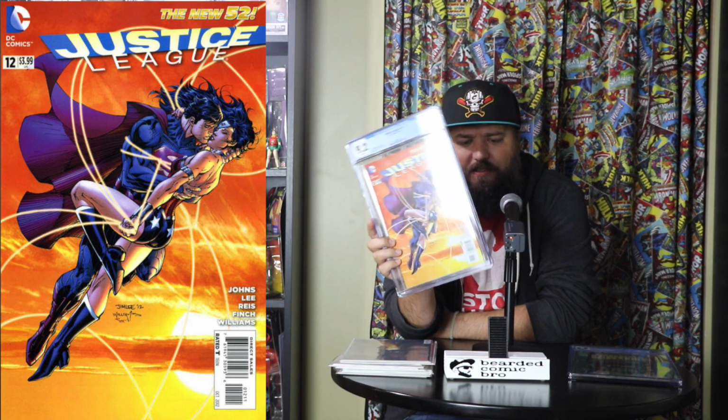Superman and Wonder Woman. This is when, in the Justice League story, Superman and Wonder Woman were having a fling. I think it's beautiful. It is a gorgeous cover. Absolutely love this cover. I have it raw, and then I found this, and someone was selling it slabbed for basically the cost that it would cost you to slab a book, so I didn't care if it was a 9.2 because it just can present really well. Again, it's not a key book, but I just think the cover is so classic.